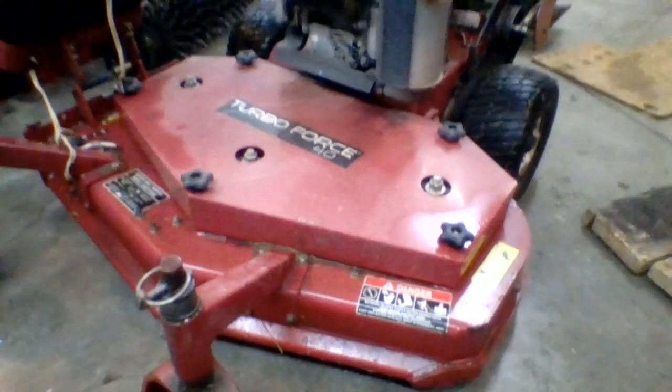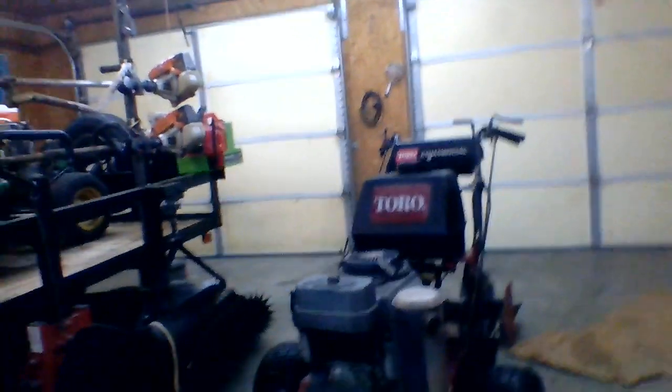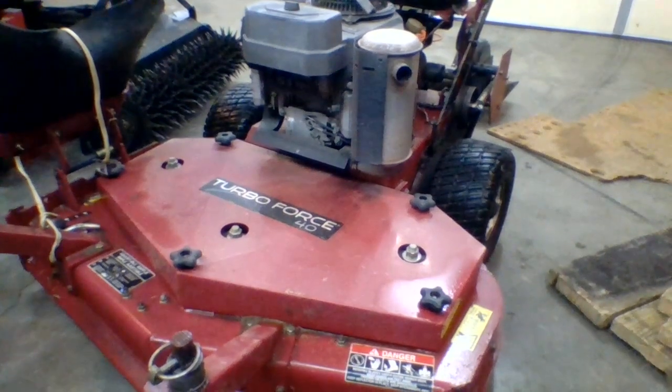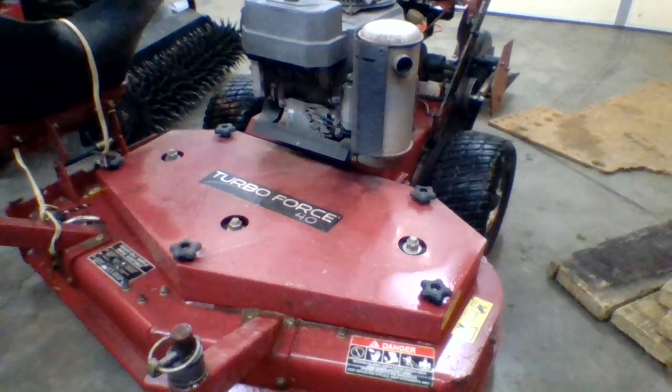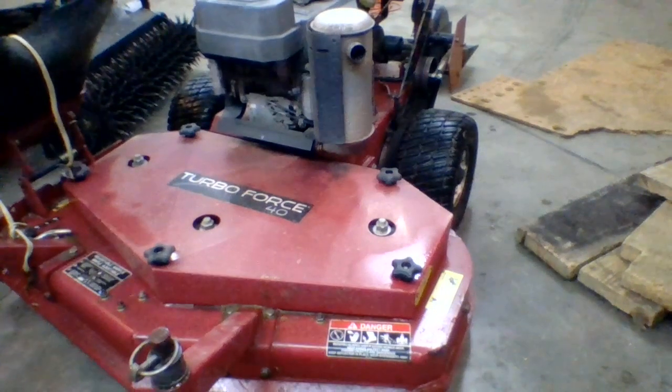But I don't know exactly what this thing would bring. But I could probably see getting $2,000 out of it. I don't know exactly the market on these, but I've seen the older Pro lines go for up to $1,500, and I would imagine this is a little bit better mower than that. And I've heard a lot of good things about the Pro lines, but I don't know. Like I say, I think I've done a pretty damn good deal if you ask me.